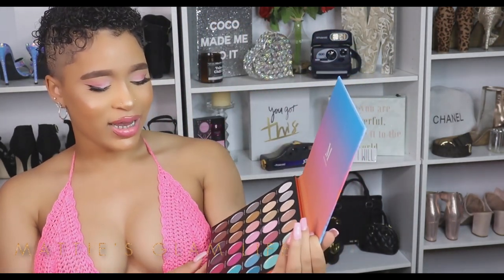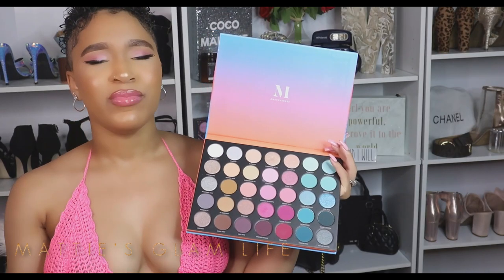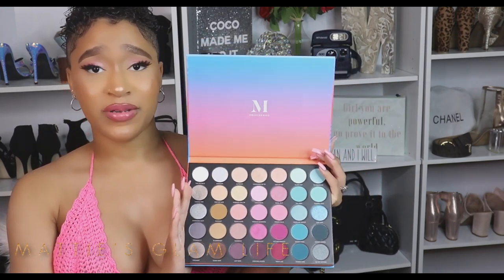So you guys, I love this. It's beautiful. One thing that I will say is that the shades are extremely powdery. So if you don't like powdery eyeshadows, you probably won't like this. But since I do my foundation last, I don't really care. I don't mind it, honestly. So this is a beautiful, inexpensive palette.